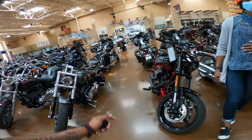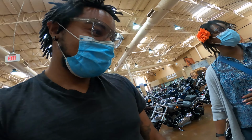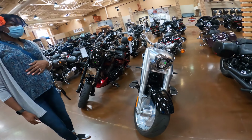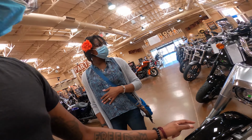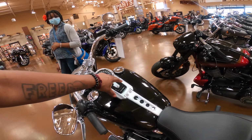At least from factory, you know you get an alarm on there. Look at that rim on it. I've never seen one of these things. This thing is huge. Bro, I didn't know how many different designs Harley had going on right now, my guys. Look at how planted this one is. It's got this big old frame right here, and it goes on down.